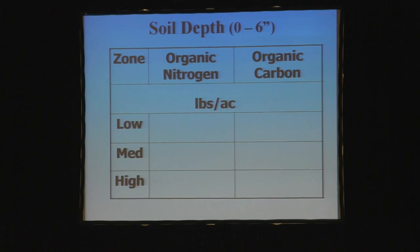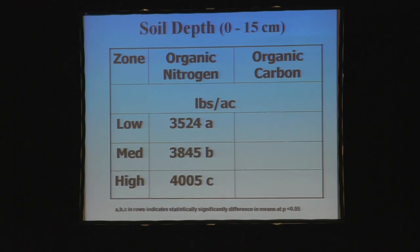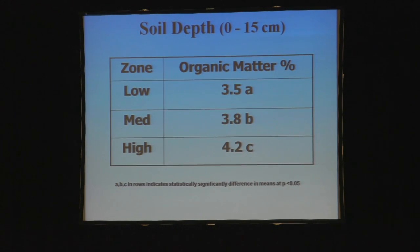When we did extensive soil sampling, and when we regrouped the soil samples based on characteristics of organic nitrogen and organic carbon, what we found is that indeed the levels of organic nitrogen that we observed followed the same pattern as the low, medium, and high yielding zones, and the same for organic carbon. And we convert organic nitrogen or carbon to organic matter. This is roughly what it boiled down to. The low zones had about 3.5% organic matter, and the high yielding zones about 4.2% organic matter.